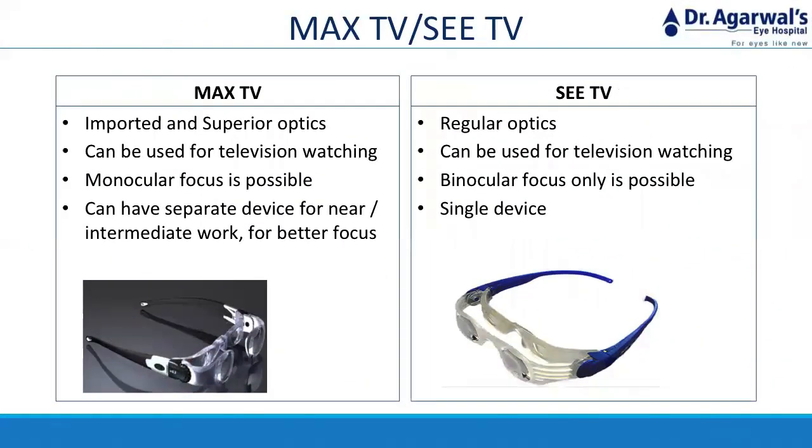Max TV and CTV are again very popular devices which patients find very useful and comfortable to use. They offer 2 times magnification, and the difference between the 2 devices is, in case of Max TV, the focusing can be changed monocularly, while in case of CTV, both the objective lenses are attached, due to which the focus can be changed only binocularly.